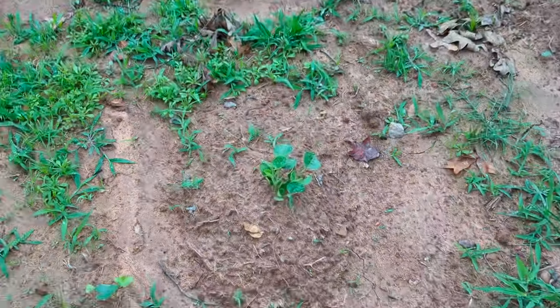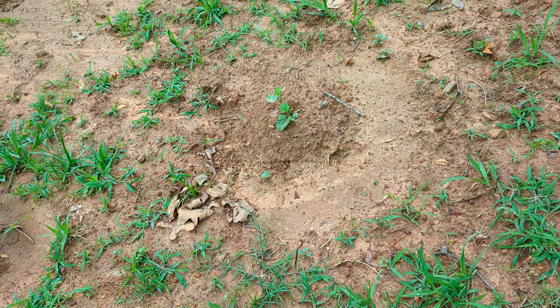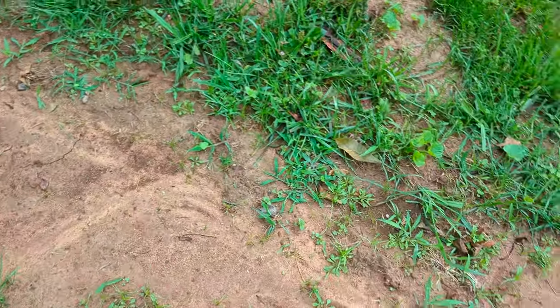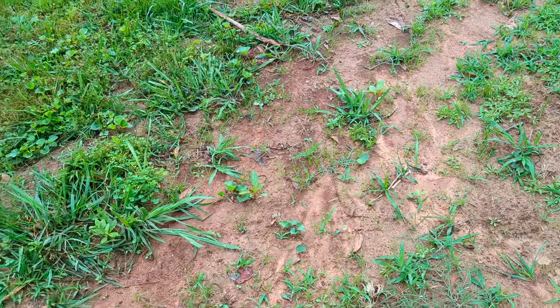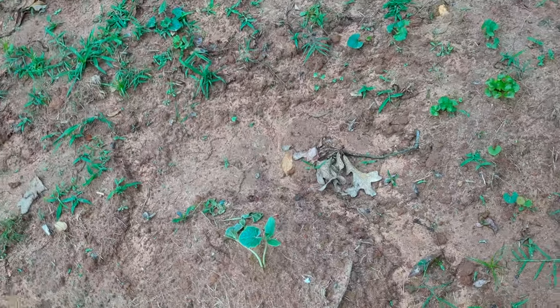And then cucumbers. I also put a bunch of garlic down through here at the bottom of the garden, but I'm just not sure when that was supposed to be planted or when it's going to grow or what. But cucumbers are doing okay.